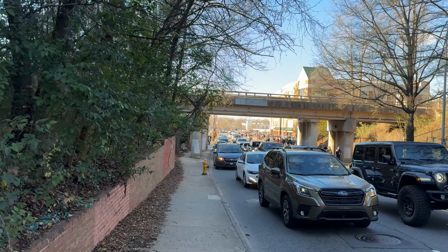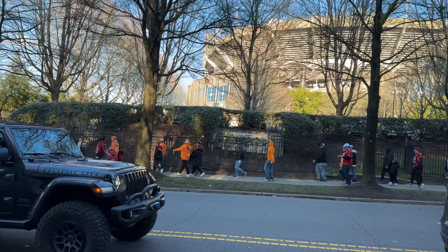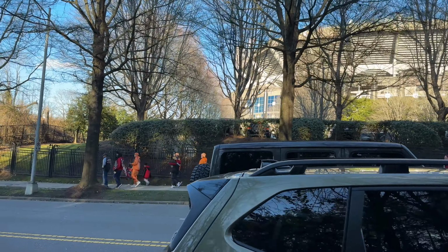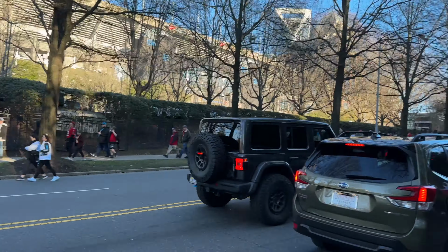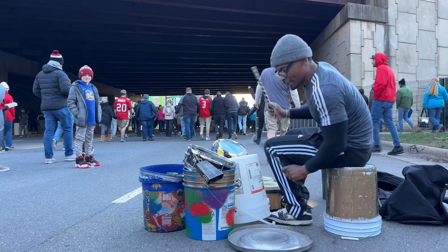So we're holding up this side of the sidewalk. Let me see if I can get the other side of the sidewalk to interact. Tampa! Tampa! Tampa! Tampa!